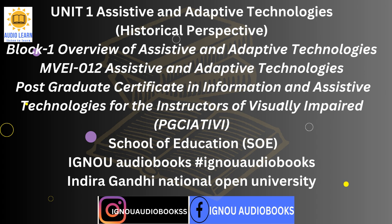Other personal devices. The American Foundation for the Blind and MAXI devices are supplying a variety of personal devices for the visually impaired persons as listed below. These are so far not available in India.